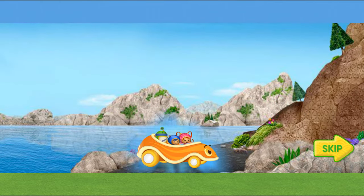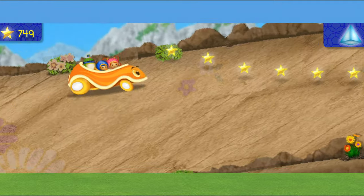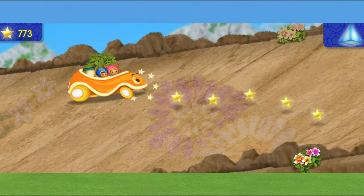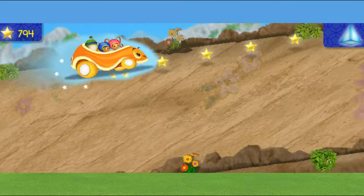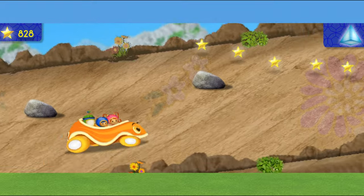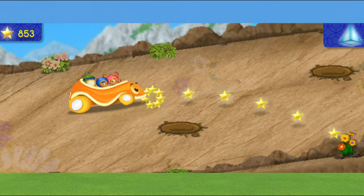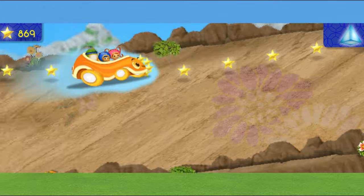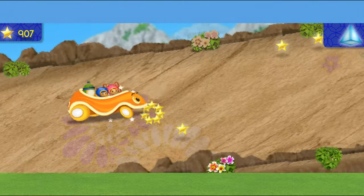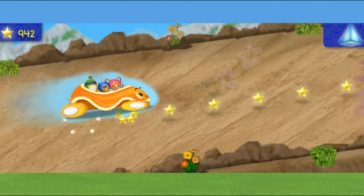We need to collect more pyramids. Let's get to the top. Get the magic pyramids. Stay away from mud puddles. Watch out for ropes. That's not a pyramid. We got a pyramid! More stars! Great job! Whoa. More stars! Great job!